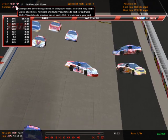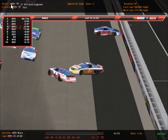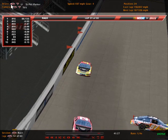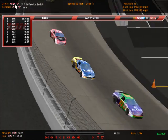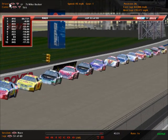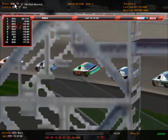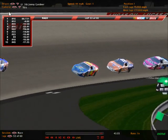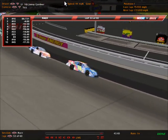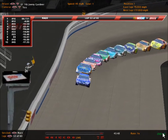And the 87 goes spinning. The 88 car of Cat Batson gets into a spin. Shelton's also escaped as well. So Patrick Smith's in it. Alexander Rowe is in it. Jack Legacy and Cat Batson were all in it. So the caution flag flies with 10 laps to go in this race here at Dover Downs International Speedway.